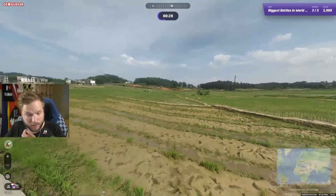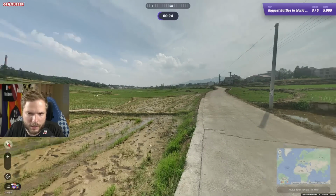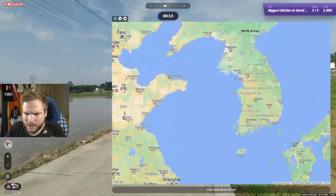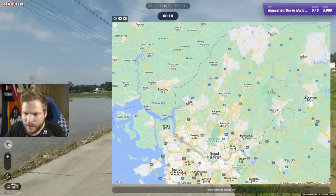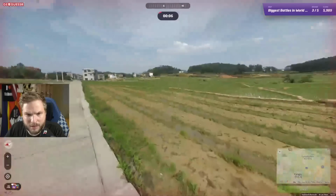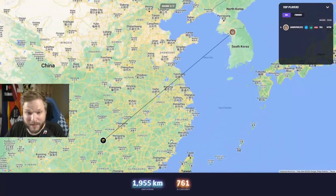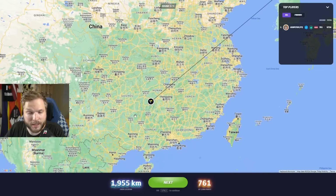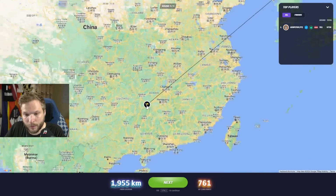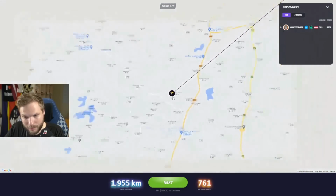I know the Korean War, technically there was no peace treaty signed, so technically it's still ongoing, from what I remember. Let's go somewhere in South Korea, towards the North. The north is quite hilly in general. There are some mountains, so I guess it could be. Let's go somewhere here. Oh, never mind. It was China. Okay, I guess the language was Chinese. My bad, I couldn't really tell clearly. Well, let's find out what battle happened here.